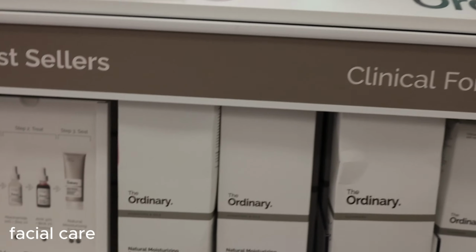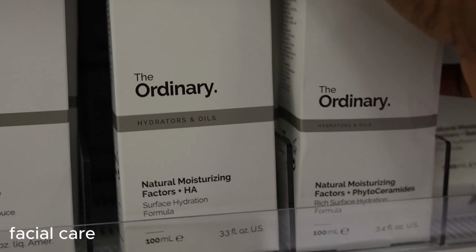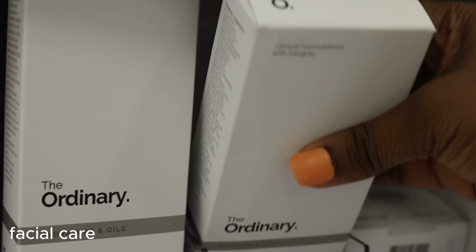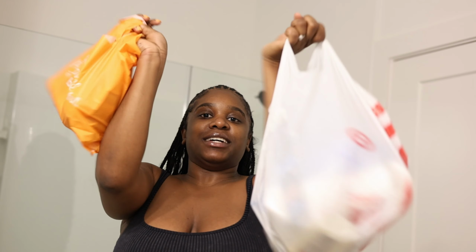But I do need the moisturizing cream. The Ordinary Natural Moisturizing Cream for my face. I'm not gonna get that box. I'm gonna get this box. And I think that is it, guys. Okay. I am back. I got all of my goodies.